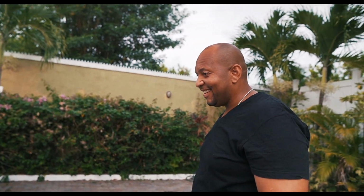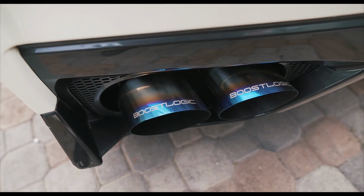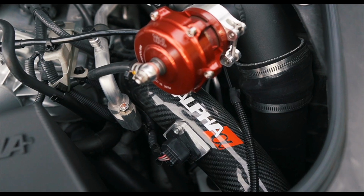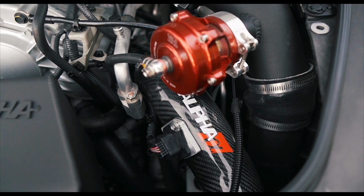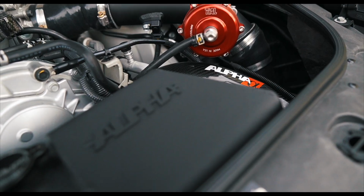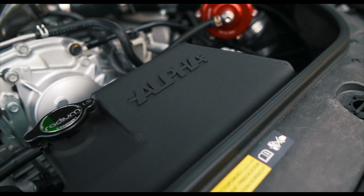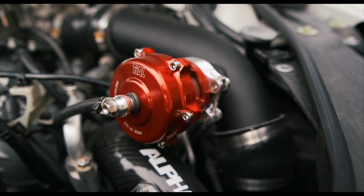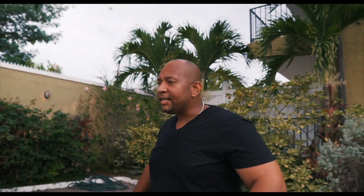I have a Boost Logic titanium exhaust system and an AMS downpipe, a full carbon fiber air intake system from AMS too, an AMS cooler upgrade, an ETS upgraded intercooler, a tail blow-off valve and other parts on it. So that's pretty much full bolt-ons at this point. All right. Mind if we look inside the engine?